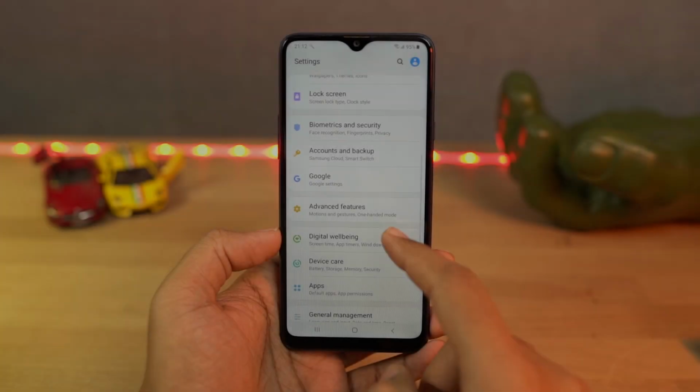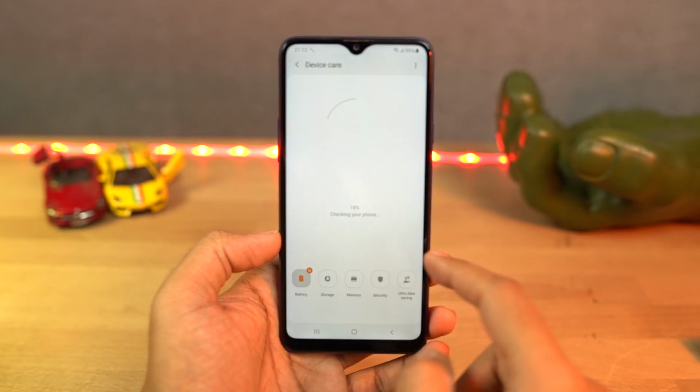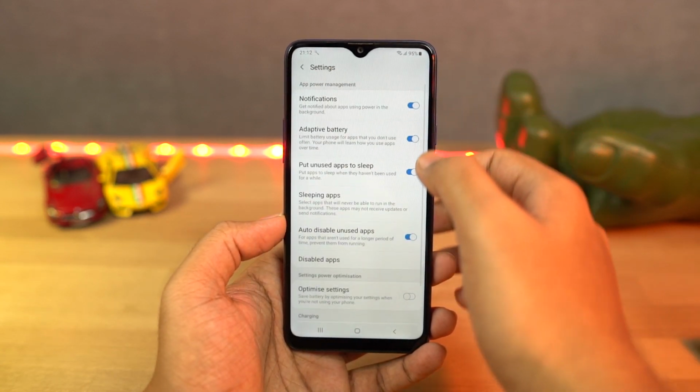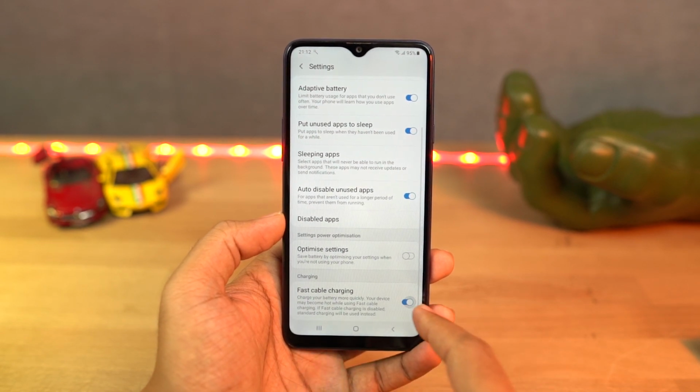Now going on next, we can also disable fast charging. This phone, as you might have already known, supports fast charging and comes with a fast charger inside the box. But for some reason, maybe for a prank or something else, if you want to disable fast charging, you can do it from the battery settings.